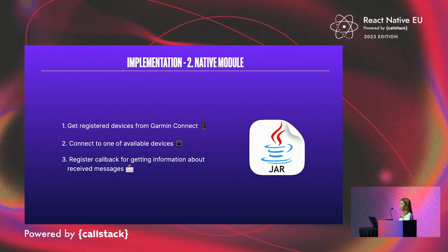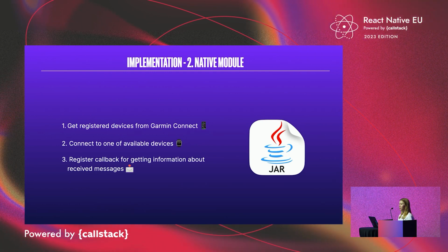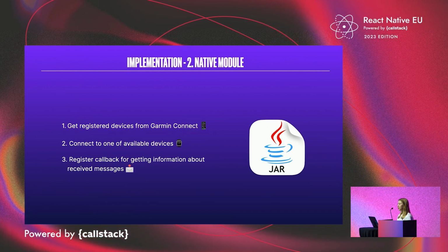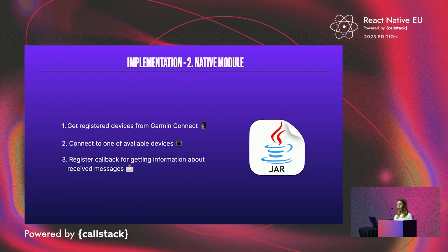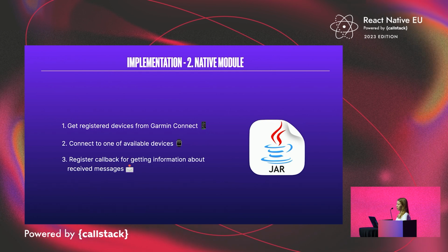Let's move on to the second step. My native module leverages the Garmin Connect library and calls native Android functions. It allows me to get all my Garmin devices, connect to a chosen one, and register a listener for receiving messages.